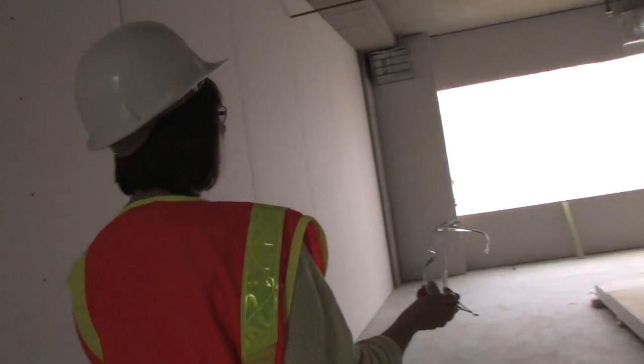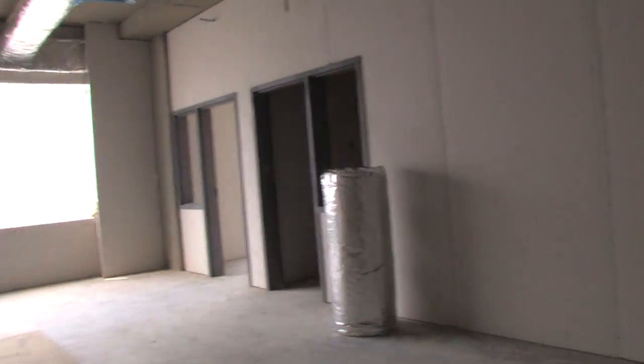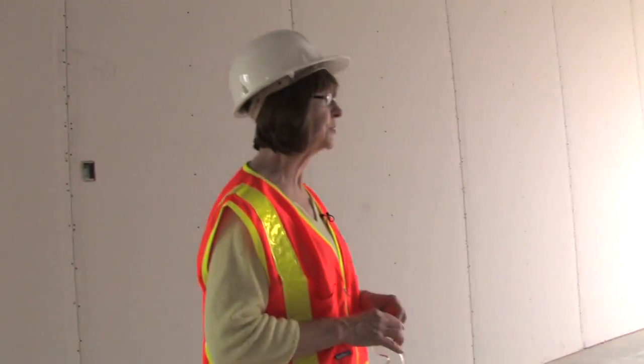This is a typical Eastside Academy classroom. This particular one is their library. There are a couple of study rooms that are off to the side for students who need a quieter space or who need to be tutored.